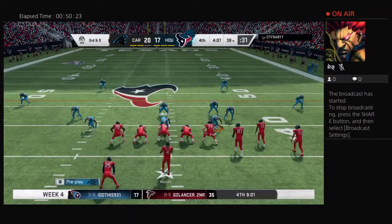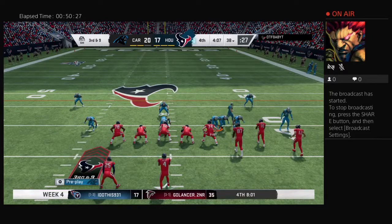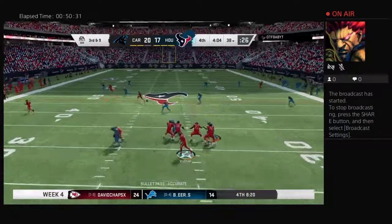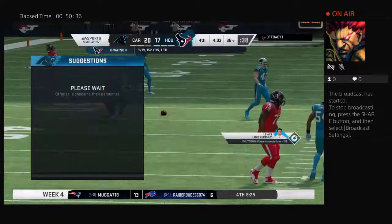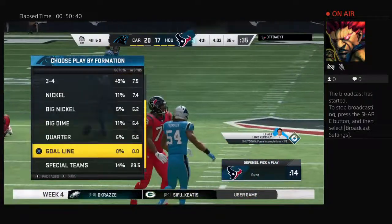After an incomplete pass on 2nd down, that'll leave him trying to convert on 3rd and 9. A shotgun snap for Watson. And that is incomplete. Oh, he had a defender right there with him to force that to the ground. And 4th down now coming up.